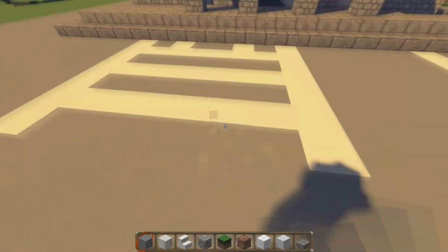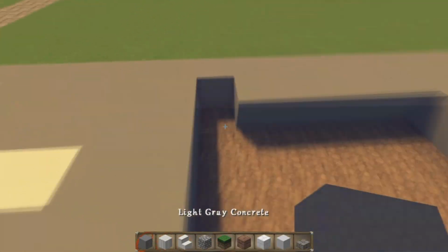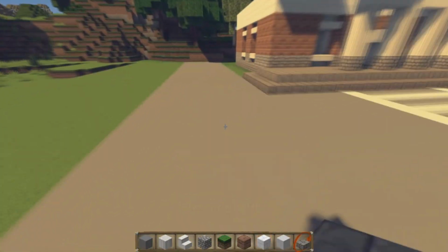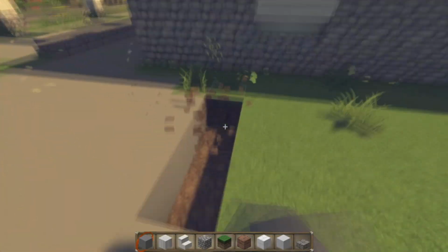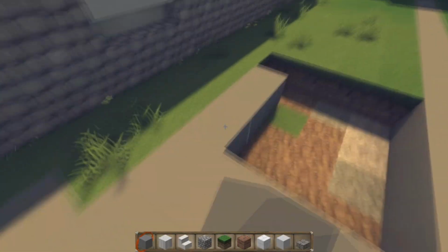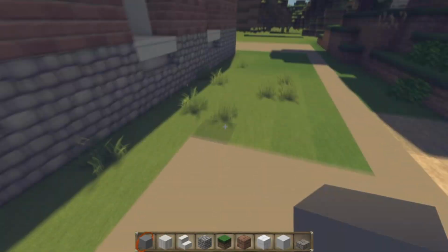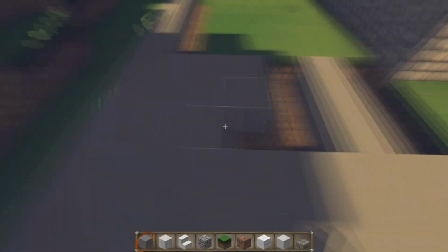Here's the part where I widen it a little bit to make it look good, just a wider walkway. But later on you'll see me change it up just a little bit. And then the back part of this, I also try to make the road kind of curve, because that 90-degree angle turn doesn't really look good. I don't think it does. So I decided to make it go more at an angle.